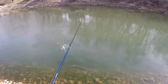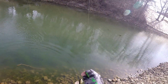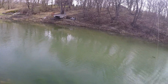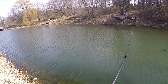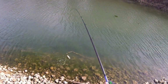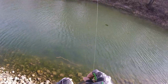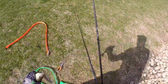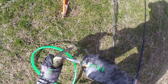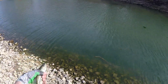Little one. He just bumped it. Little guy. I mean, those are like 8 inches. There's one. So I think that's why I'm missing them on the fluke, because I'm getting little guys like this. If it was bigger size ones, I'd probably be getting hooked a lot better. Problem with trebles though is I just don't like the way they get hooked sometimes, at least with the jerkbait. But very little guy.